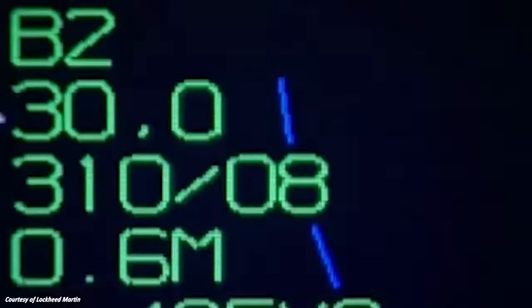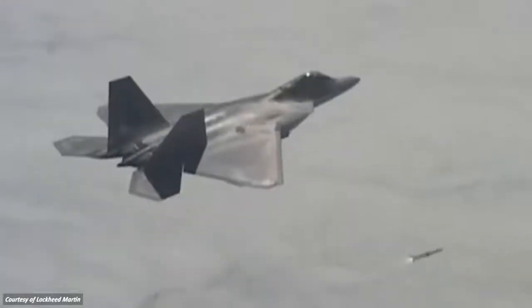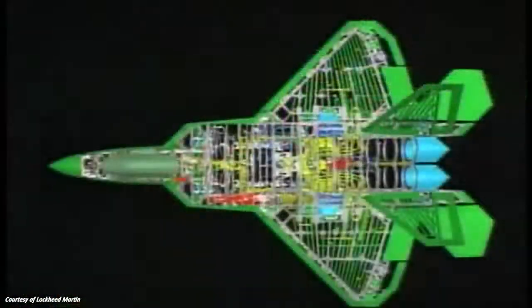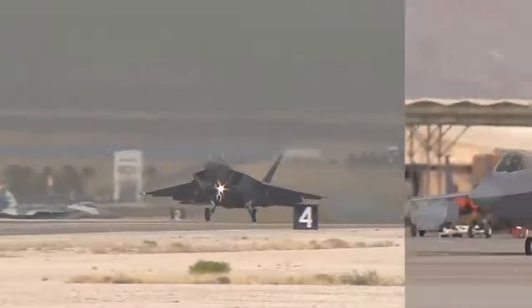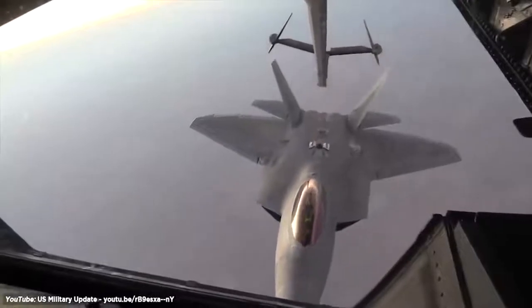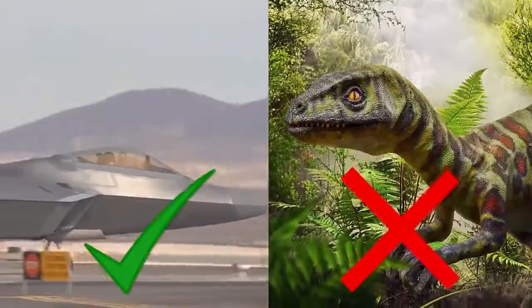The F-22 Raptor possesses a sophisticated sensor suite which allows its pilot to track, identify, and destroy air-to-air threats before being detected. Its engines produce more thrust than any other fighter engine, and its sleek aerodynamic design allows it to cruise at supersonic speeds. The F-22 is so hardcore that it doesn't even need to land to be refueled. As seen here, it can receive fuel mid-air during flight from another aircraft via a probe and drogue system. So this is one Raptor that won't soon go extinct.